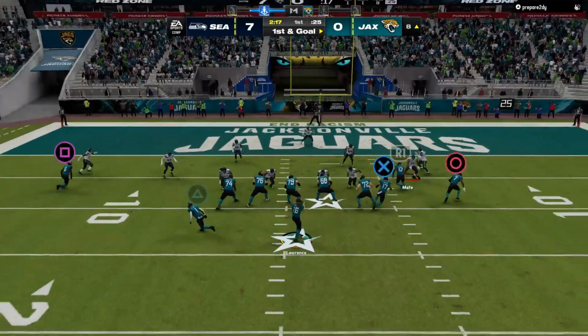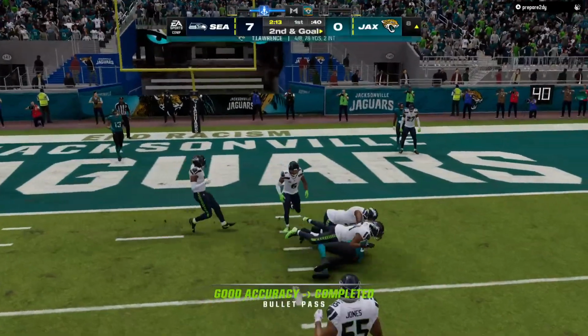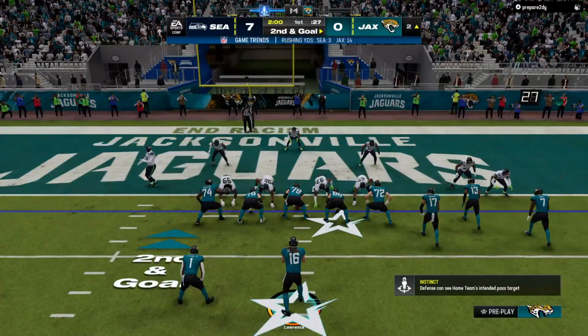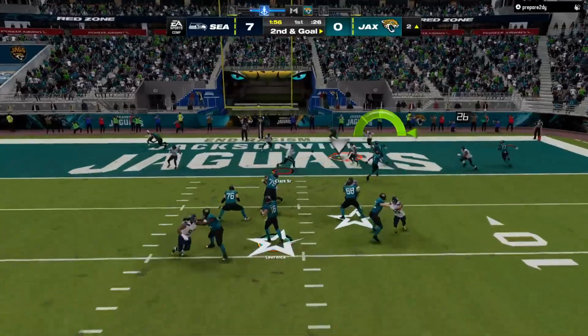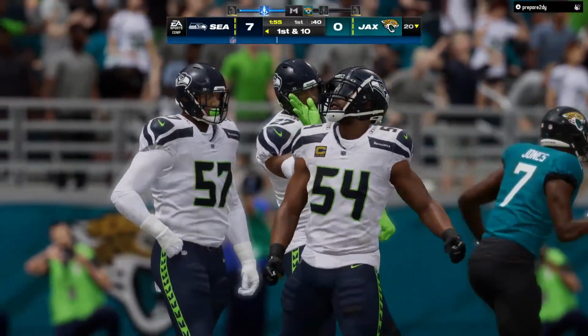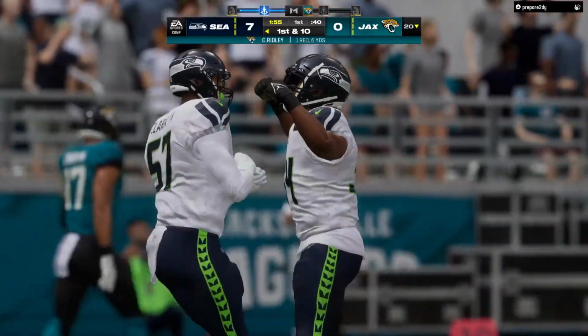First and goal. Following the fumble recovery. Lawrence. And it's caught. That's good for a gain of 6. Second and goal. A 6-yard pickup brings up second and goal. Here's Lawrence to throw. And this is going to be intercepted. Picked off by the linebacker, Bobby Wagner. And the Seahawks are going to get the football here as the ball will come out to the 20.